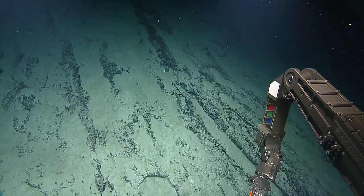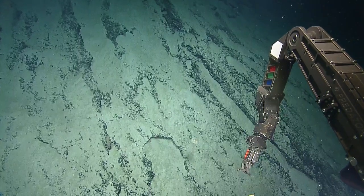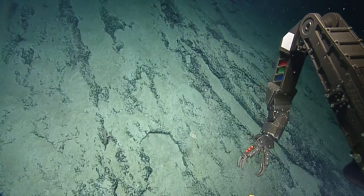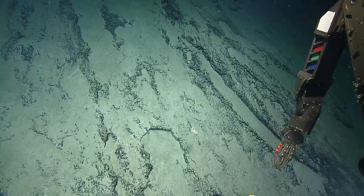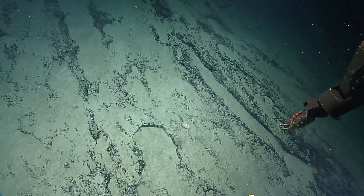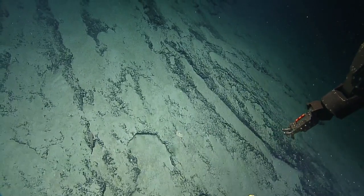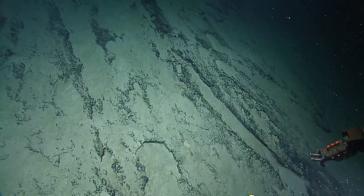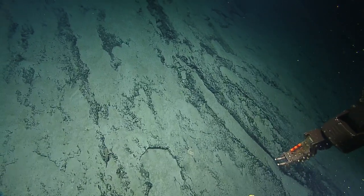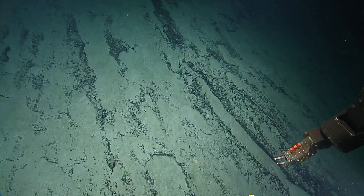Have we ever been diving and found a plate from someone else? I've seen Alvin stacks. Yeah, I've seen plates a few times. That's cool. I've even seen footprints, or I don't know how you would call it, but where an ROV has sat down. Oh, yeah, like little butt prints.